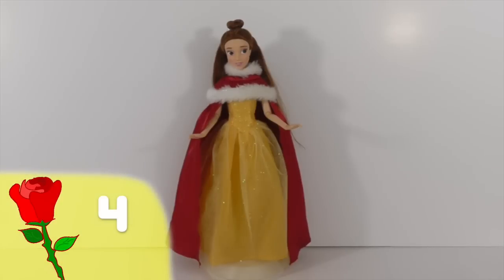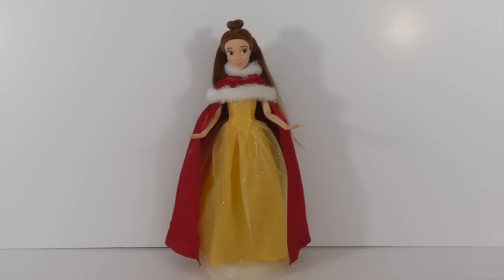This is a winter Belle doll from the Disney store. She came out around the same time as the last doll I showed you. She also came with a couple different outfits, and I love her Christmassy cape.